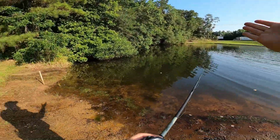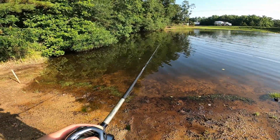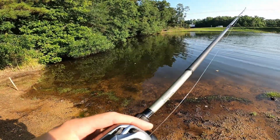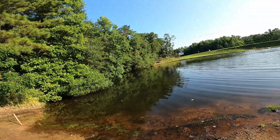Look at that. I'm behind the tree in the little cut with a weightless lunker log. Come on. Oh, I had one.